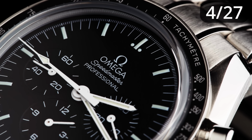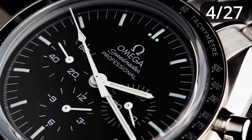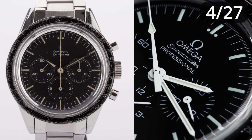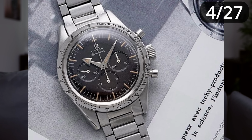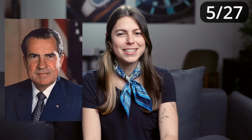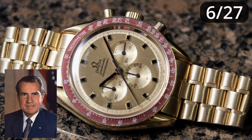Omega added the word professional to their Speedmaster Moonwatch professionals to the dials in 1964, 7 years after it was first released. George Hartmann did the first prototype and the design was done by Claude Bayot, but it's almost impossible to find any further information about these two online. Also, former US President Nixon was offered a solid gold Speedmaster, but he refused because it would look too fancy.